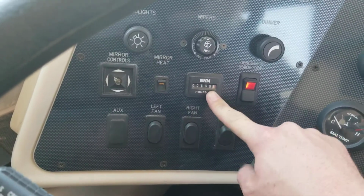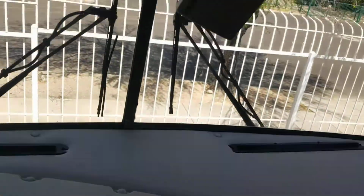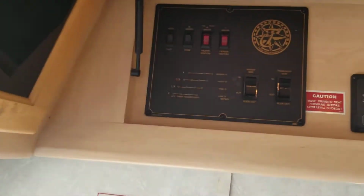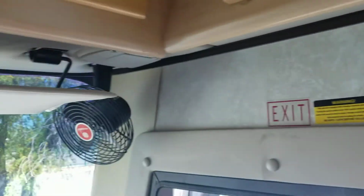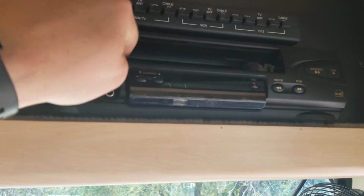35,452. So very nice miles. 435 hours on the gen. So it was used, but not much, which is a big plus. Still does have the old CRT tube TV up front. I won't go through all the compartments, but I'll show you some of these up front. You got your inverter control, satellite if you want to put one on, slide controls, tank level testers. Oh my gosh, look at that VHS player.